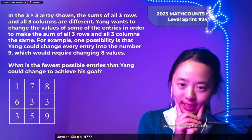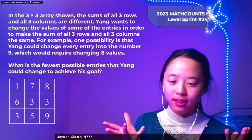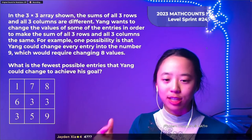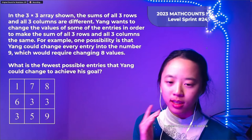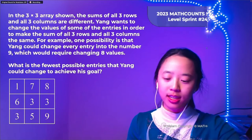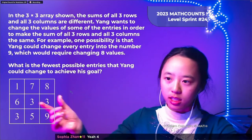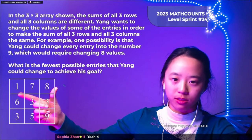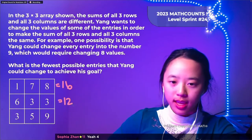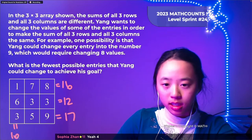One way we can look at it is to try to find a minimum possible value before we look into how to actually get that minimum value. What I mean by that is, let's draw in the sums of each of these rows and columns first. So the first row is going to give you 16, this is 12, and this is 17. This column is 10.